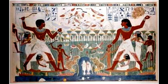Poor Egyptians only ate meat on special occasions, but ate fish and poultry more often. The picture shows ancient Egyptians hunting for fish and birds in the reeds that grew on the banks of the Nile.